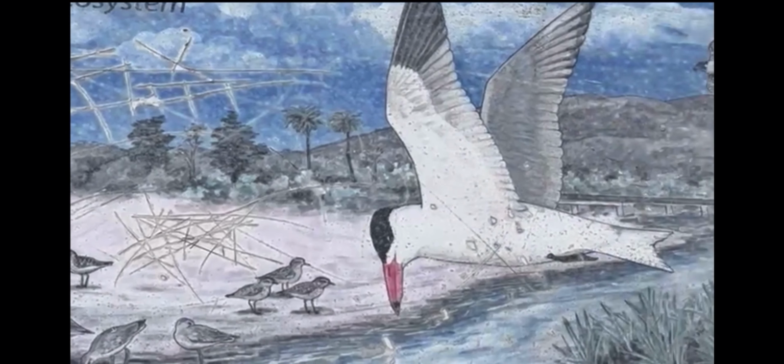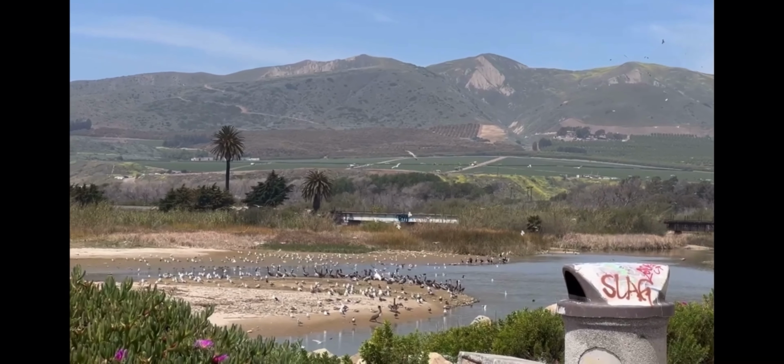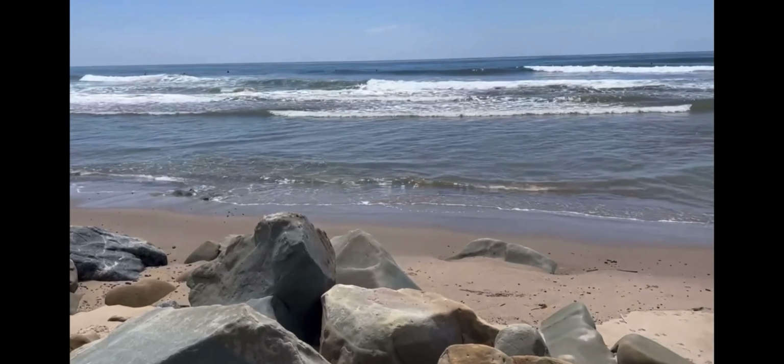All the sand on the beaches comes from rivers like this, and damming those rivers prevents the sand from getting on the beach. The beach is narrow, and we end up with a problem.